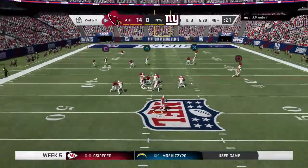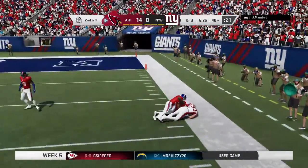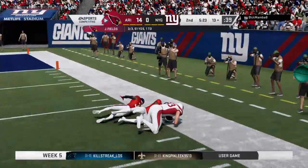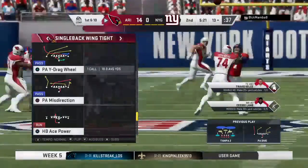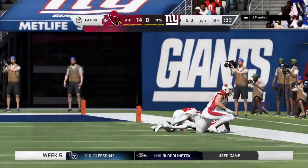Off play action. Fields. Complete. The tight end, Kelsey. And all the way inside the 15 before they drop him. 27 yards there, a first down.